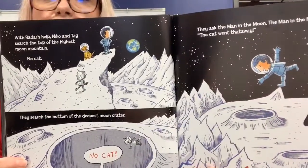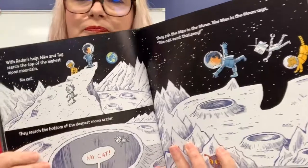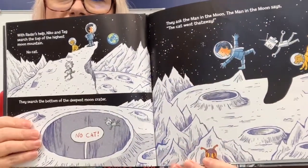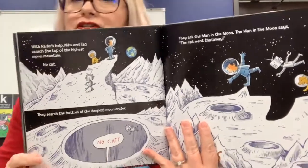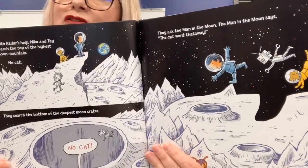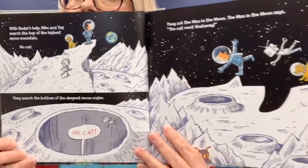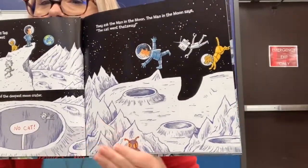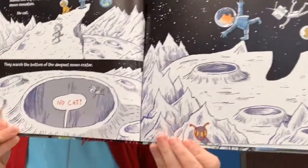With Radar's help, Nico and Tag search the top of the highest moon mountain, and they search the bottom of the deepest moon crater. No cat! And they ask the man on the moon. The man on the moon says, "The cat went that away." There they go. They're gonna chase the cat. Can you see the man on the moon?